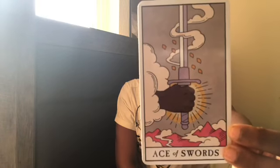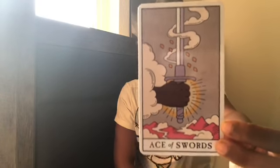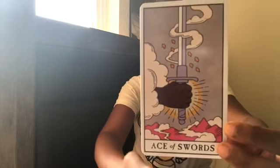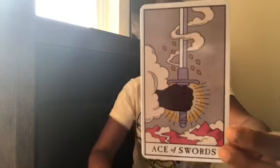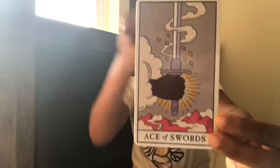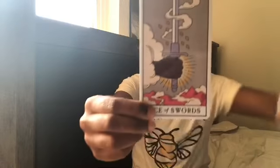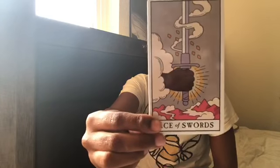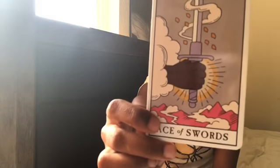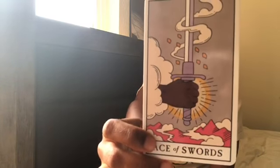Okay. So we got the Ace of Swords. And what this is really showing me, it's a lot here, but with this hand poking out of the cloud, that's literally the universe, that is God, that is offering up this sword, right? And with these clouds, this air energy coming around there, that's a lot of communication that is being had. But around the hand, obviously, is lit up. That is God's protection over it.